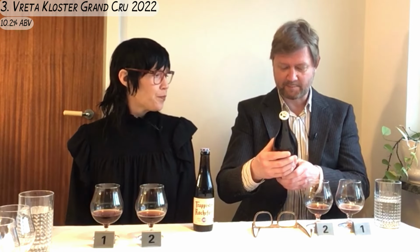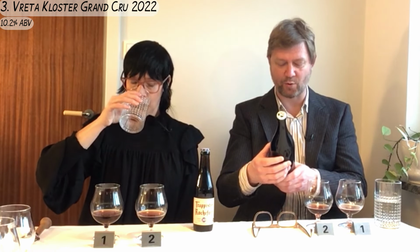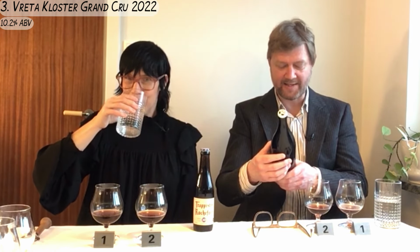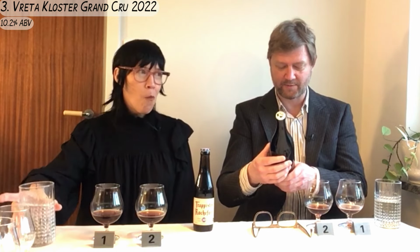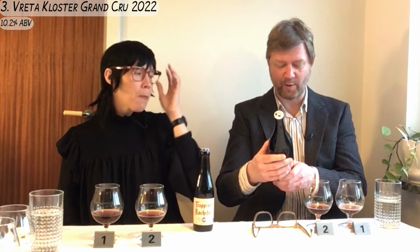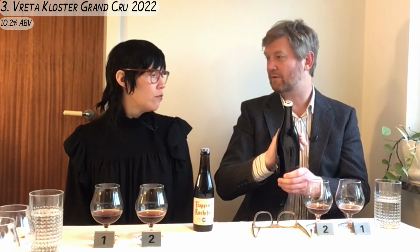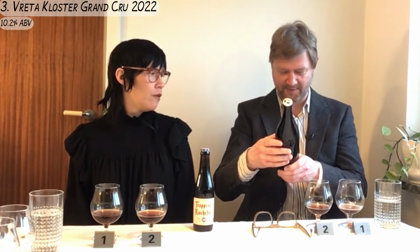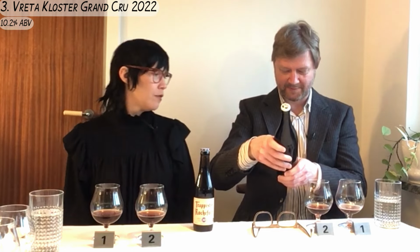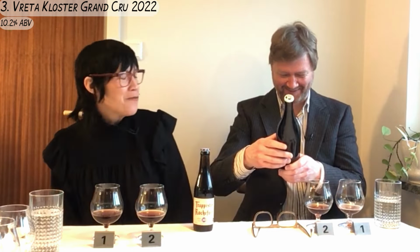Very true. But let me translate from Swedish, and they say Vreta Monastery Grand Cru is a Belgian quadruple which is brewed once per year. Here we offer complex flavors of dried. Maybe I shouldn't read this. Oh, no. That's enough. Let's see if there is something. Yeah, it could be yeast. It's yeast and stuff. Okay, let's open it.